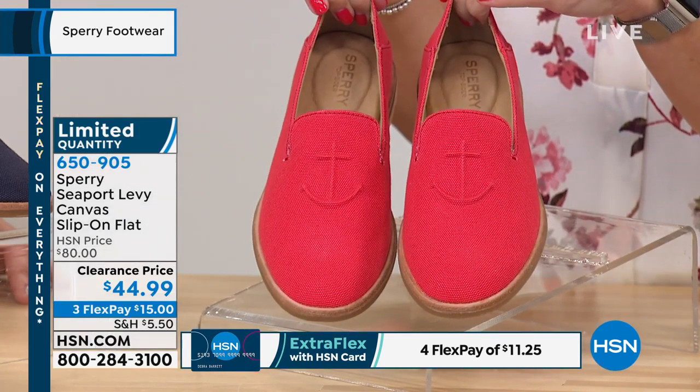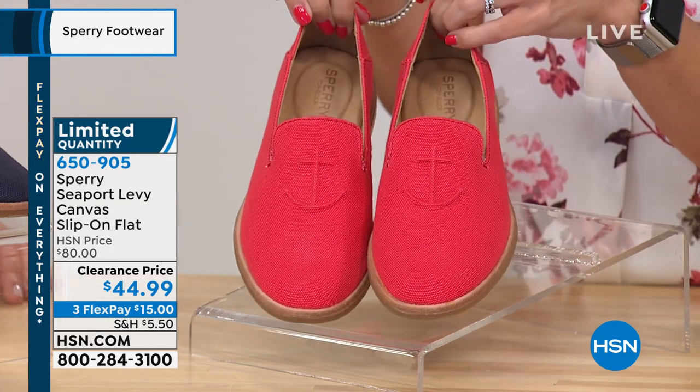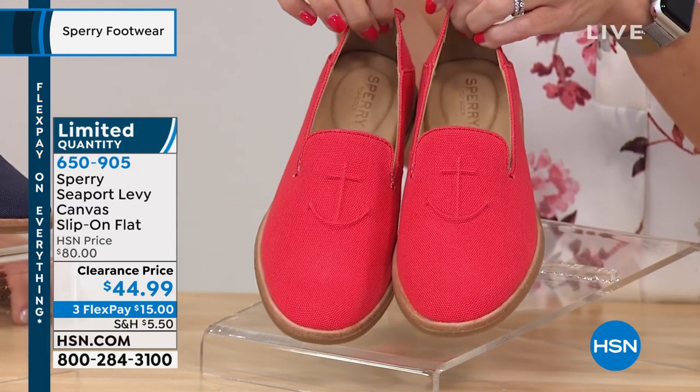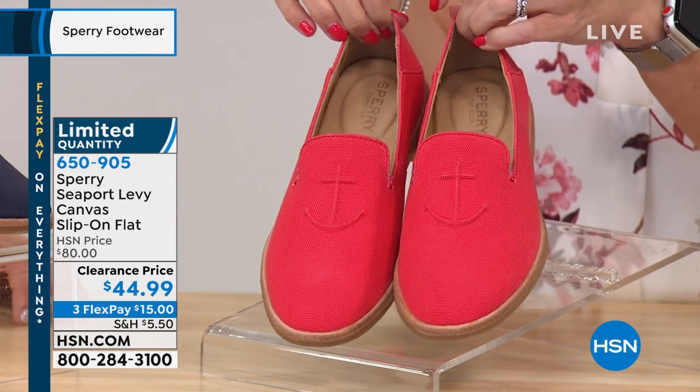The first one's going to be red. How would you describe this red? It's almost like a watermelon red. Yes, it is like a happy, happy red. It looks great with your nails. It's great with my nails. Clearance price, $44.99. We're very limited on these.